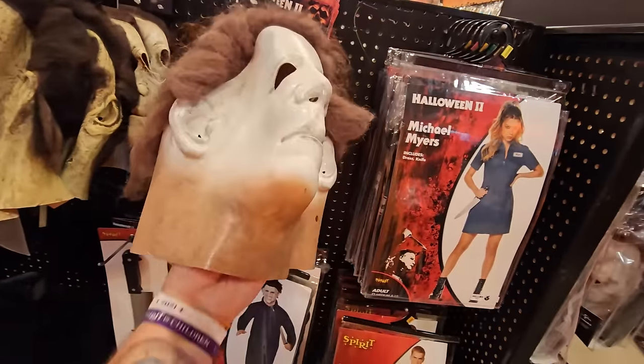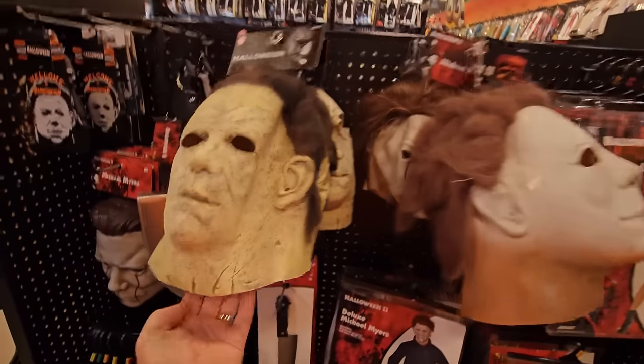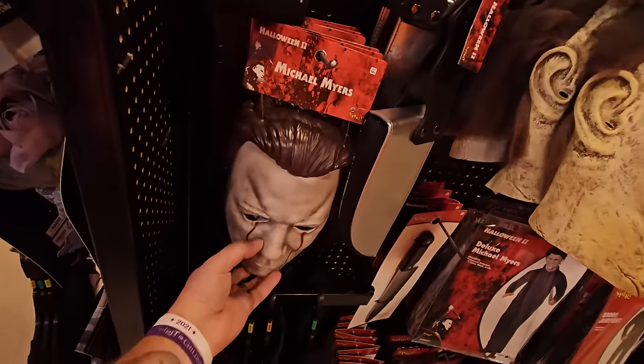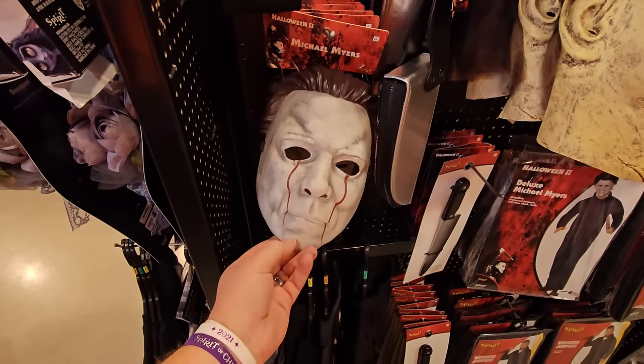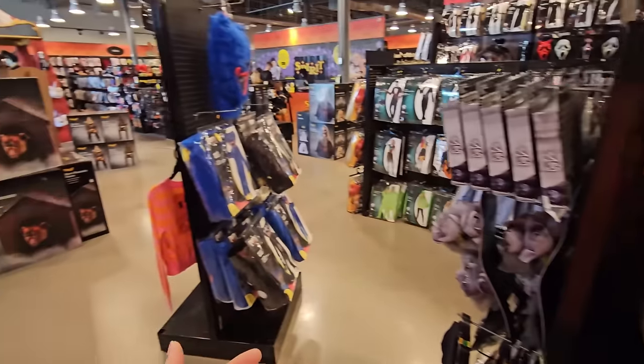Here's Halloween 2 right here, kind of smashed in. That's actually a pretty good looking mask right here. And this one is from the 2018 movie. Then we have another plastic one down here. This one actually kind of looks like the new animatronic they came out with this year, which I don't think I've seen in any stores yet.